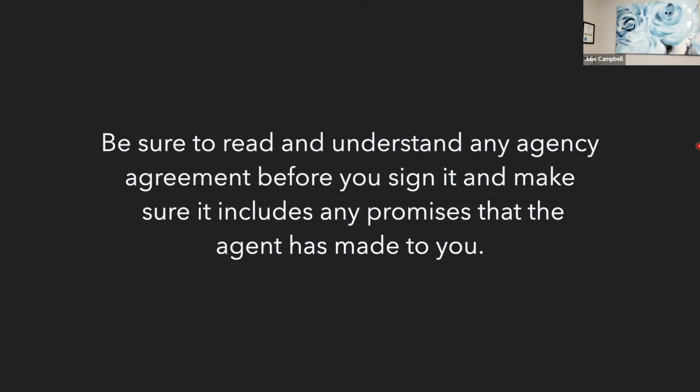A buyer agent may be paid in different ways. Often, the agent will seek payment from the seller or listing firm first, but if the seller and listing firm refuse, then you may have to pay the buyer agent yourself. You and the agent will address the firm's fees in the written buyer agency agreement. So be sure to read and understand any agency agreement before you sign it and make sure it includes any promises that the agent has made to you.